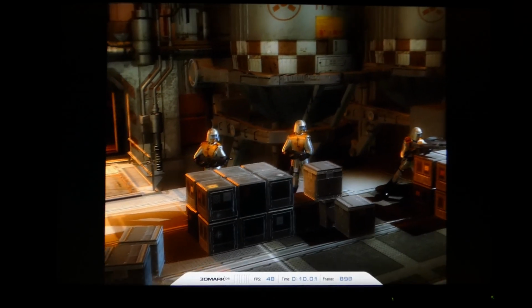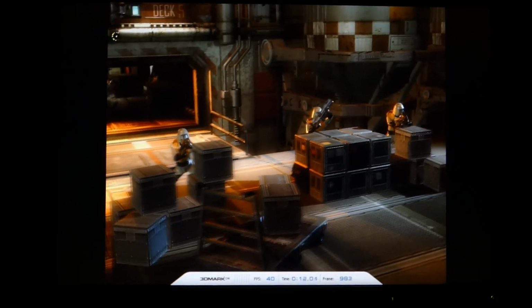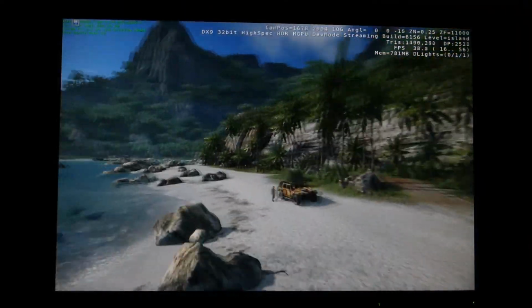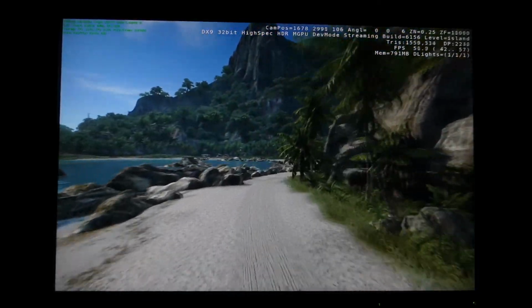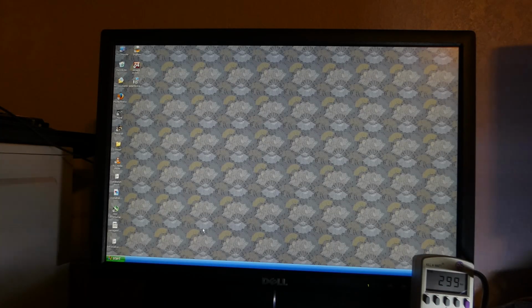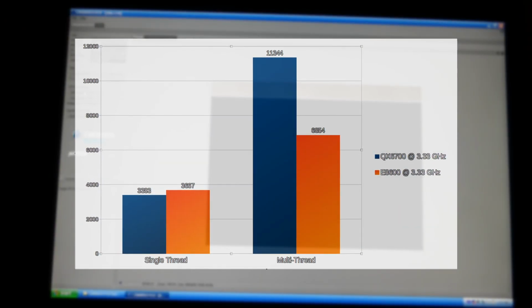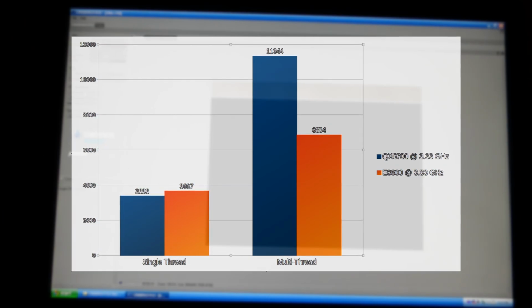The benchmarking will be pretty simple and straightforward. Cinebench R10 to test CPU performance, 3D Mark 06 for a synthetic load, and Crysis at high settings with no AA at 1680 by 1050 for an actual game comparison. We'll also take a look at power consumption in each test, measuring total system power draw from the wall. The QX6700 predictably performed very well in Cinebench, with strong single and multi-thread results.